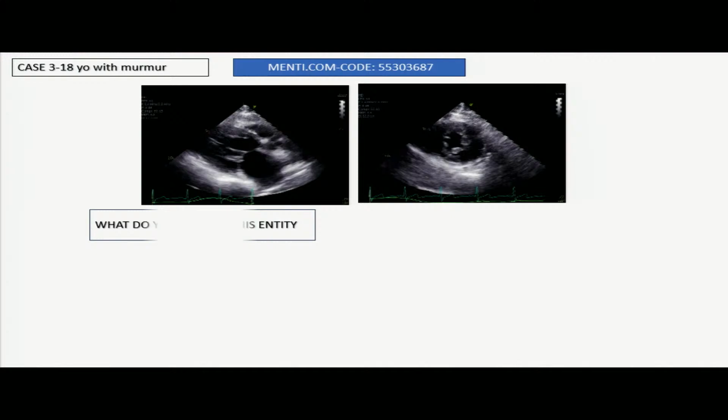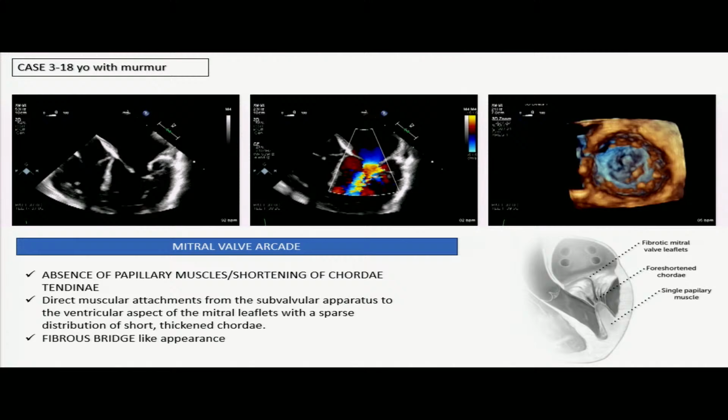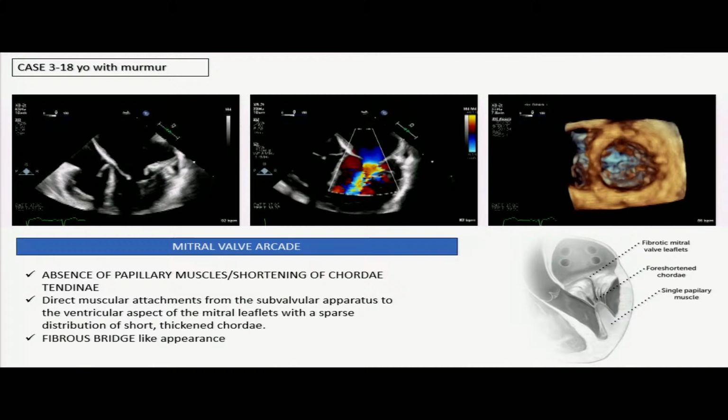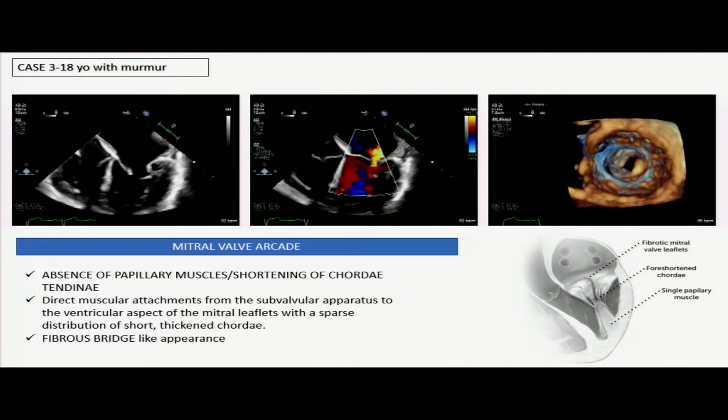So it's actually mitral valve arcade. It's actually congenital mitral stenosis, and it's actually complete absence of papillary muscles or shortening of chordae tendineae. And this is one of the beautiful TEEs Dr. Zogby did. The whole thing is suspended directly into the papillary muscle. I mean, imagine no papillary muscles, right? So you basically have the chordal attachments directly to the LV myocardium. And it almost looks like a fibrous bridge-like appearance. And that's what is unique in mitral valve arcade.